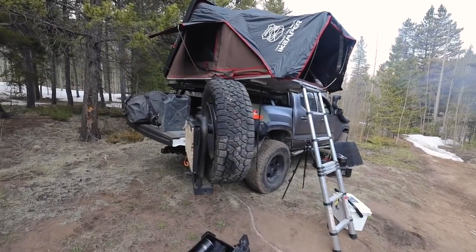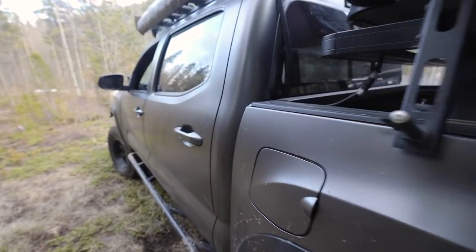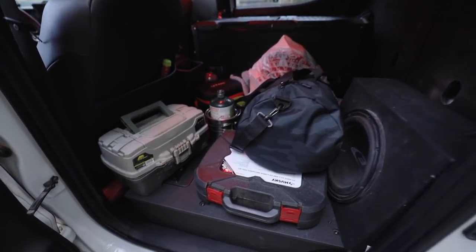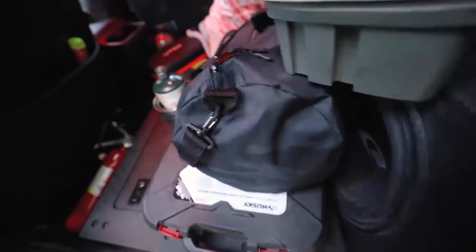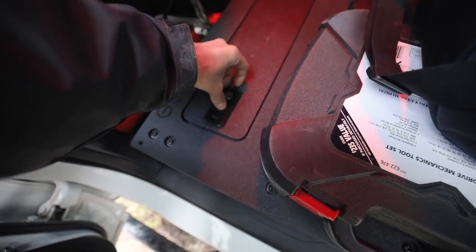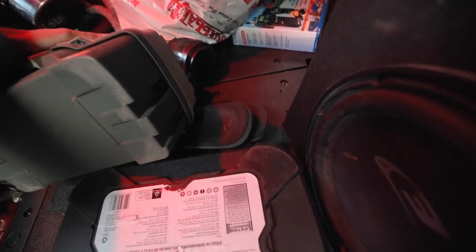So lately I've been switching my setup around, and a lot of you guys know that I did get a Goose Gear in here, which allows me to store stuff a lot easier. So we have the fridge, and we have small compartments right in this area here. I'll show you guys. So that's for the jack. And then I'll throw this over.